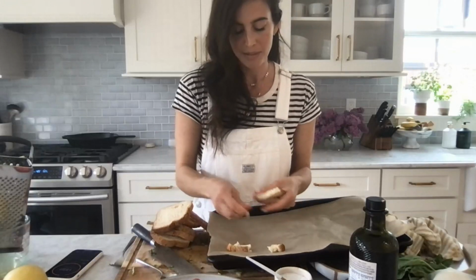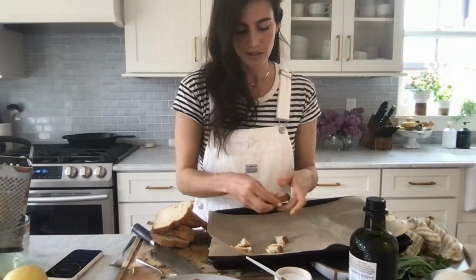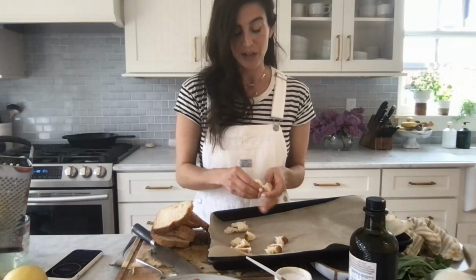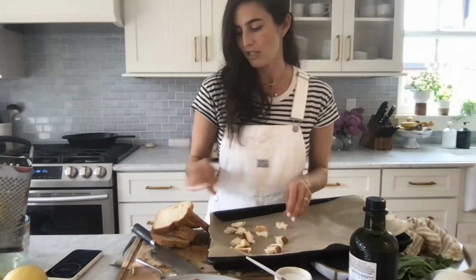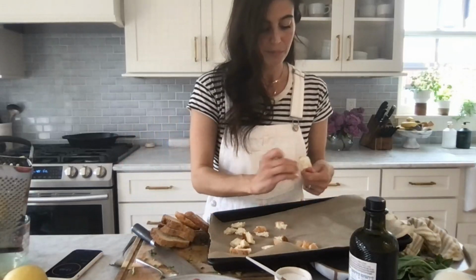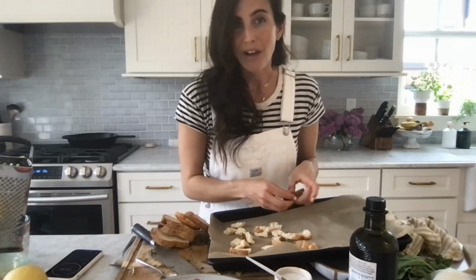This is a great way to use up any bread. I happen to be gluten-free. We all are in this house for different reasons. I used to have a thyroid disorder that going gluten-free completely healed, and so I've been gluten-free for about 10 years. So this is gluten-free bread, but use whatever you have.